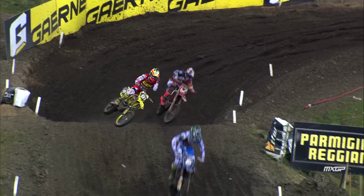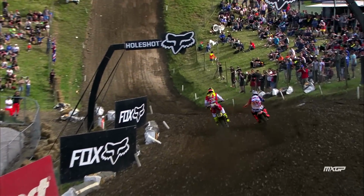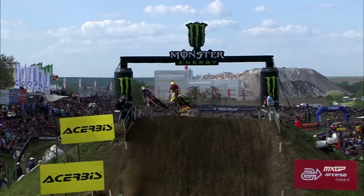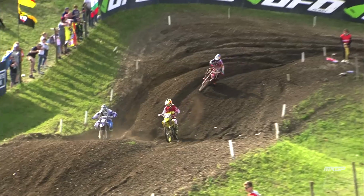What I remember the most is when he passed me around the outside on that step-up thing there, and somehow I just could cut left of him and went next to him, and on the next scrub jump I just passed him again. That's what I have in my mind, but the rest of the race I just tried to focus on myself.